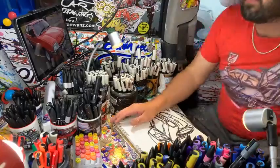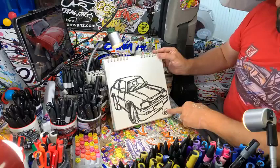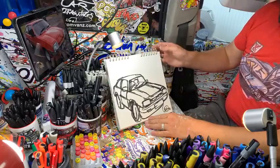So the Manta has started, started up here, signature down here, so we always finish up down with signature, and now to add in the colour and create the car.